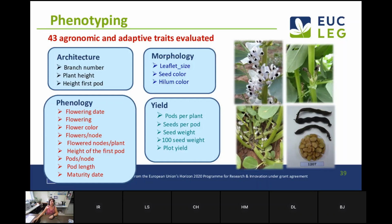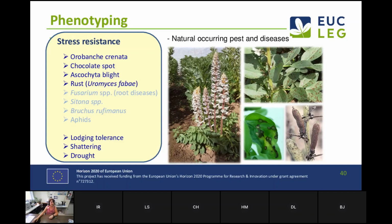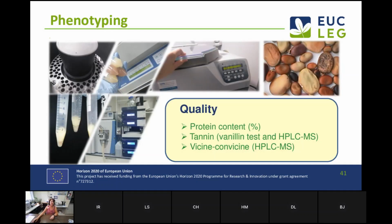Here I show you summarized the 43 agronomic and adaptive traits that we have evaluated related to architecture, morphology, phenology, yield, as well as stress resistance. The partners scored the naturally occurring pests and diseases, and also, if possible, lodging tolerance, shattering, and drought resistance. And concerning quality traits, we have analyzed the protein content of these accessions, the tannin content, and the lysine content.